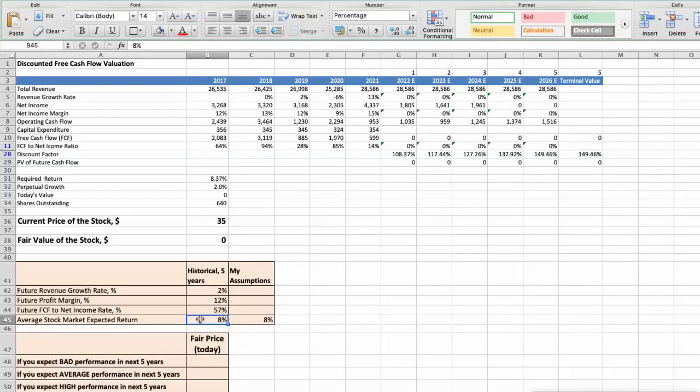Now, let's consider 3 different scenarios for Paramount Company: bad, average, and good. First scenario. Paramount will have bad performance in next 5 years, and we will use the following parameters in our calculation. Future revenue growth rate would be a low, 0%. Future profit margin would be a low, 11%. Future free cash flow to net income rate would be a low, 30%. In this case, the fair value of the stock today would be $20.